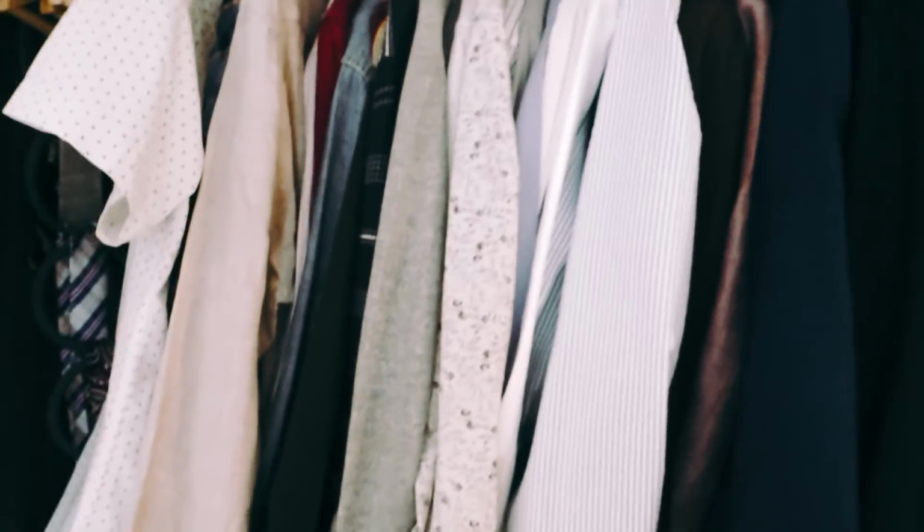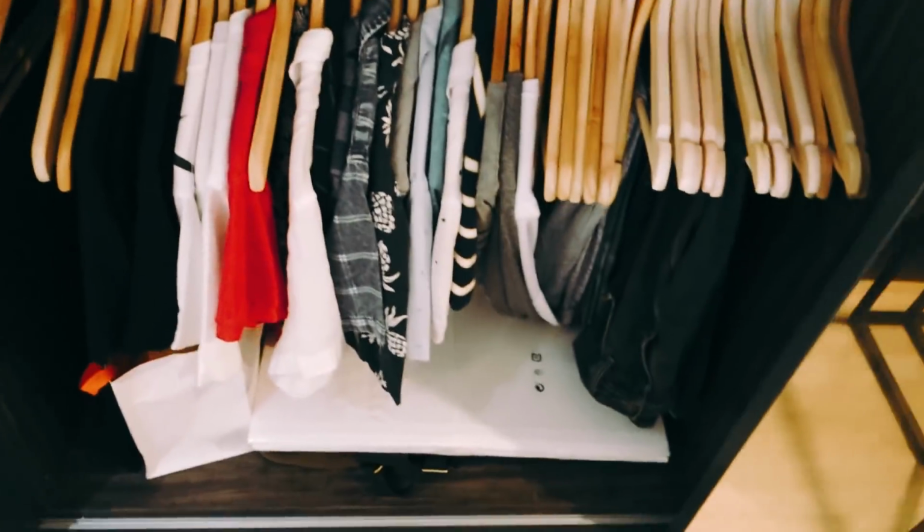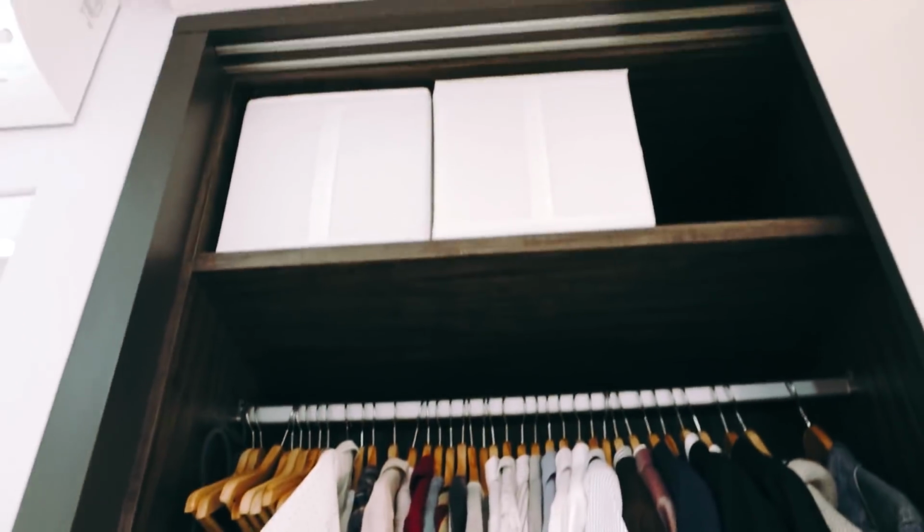And here we have James's closet. So these are all his stuff. These are his ties, his drawers, and all his other clothes. And more storage on top. So that sums up my home tour for now.